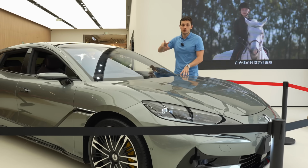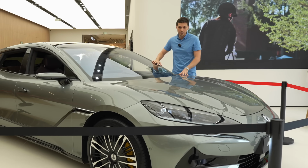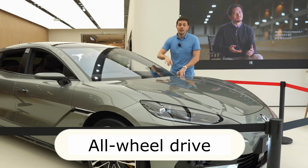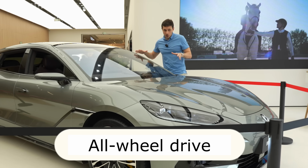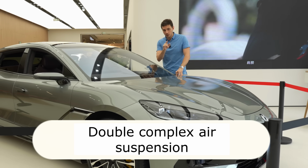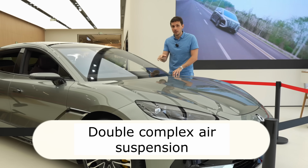So, we have a car available in two versions, purely electric and hybrid. Let's start with the hybrid. The hybrid has 3 electric motors plus a 2-liter turbo engine. The total power is 1,070 horsepower, but we do not know for sure yet. We will find out during the test drive if it is a sequential hybrid or a parallel hybrid.